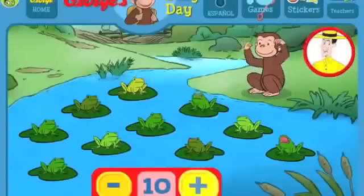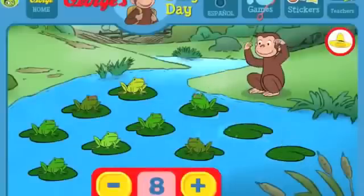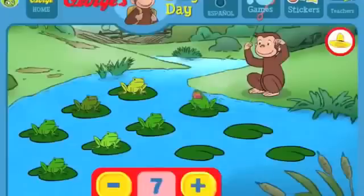Click this button with the plus sign to add frogs to the chorus. Or click this button with the minus sign to take frogs away. 9. 8. 7. 6. 5. 4. 5. 6. 7.